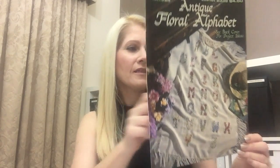And then we have Antique Floral Alphabet by Leisure Arts. That is the chart there. Terrible glare from the light, sorry about that. So as you can see in this chart, you have a floral alphabet letter for each letter of the alphabet. And there's some ideas on the back. Welcome and love and adding initials to things. So I had big plans for this one. I actually wanted to stitch the quilt with all the letters, and I still would like to. So that is why I'm not getting rid of this chart.